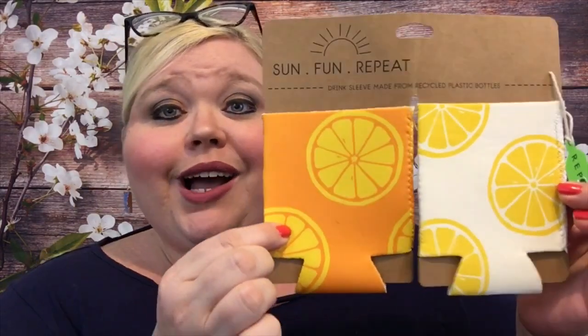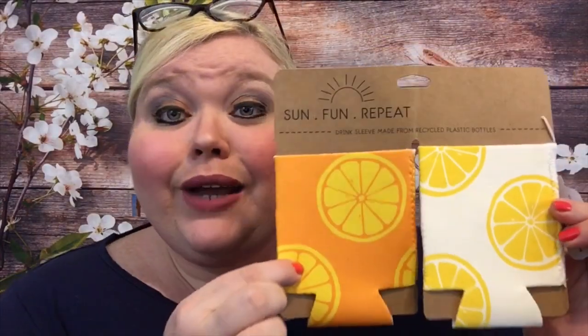Oh, this is so cute. Sun Fun Repeat drink sleeve made from recycled plastic bottles. So it's a set of koozies. Oh, they're so cute and summery and fun, but they're made from recycled bottles, y'all. That is amazing. Let's see.